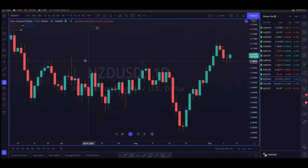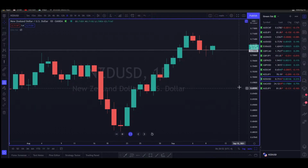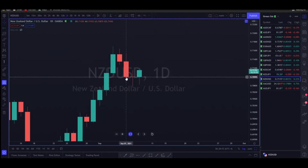Where did it find support? I have no clue. Probably on the 12 hour. There's daily support, 76.9. Looks like you've already found support. So what I do in times like that is that right there is support on the daily until you get a daily close below it.